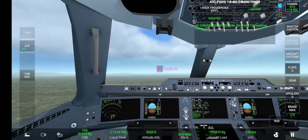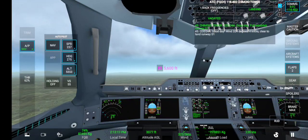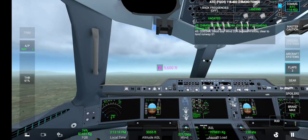Tower. Good day. Full established runway 01. Good day. Wind 324 degrees 4 knots. Clear to land runway 01. Clear to land runway 01.